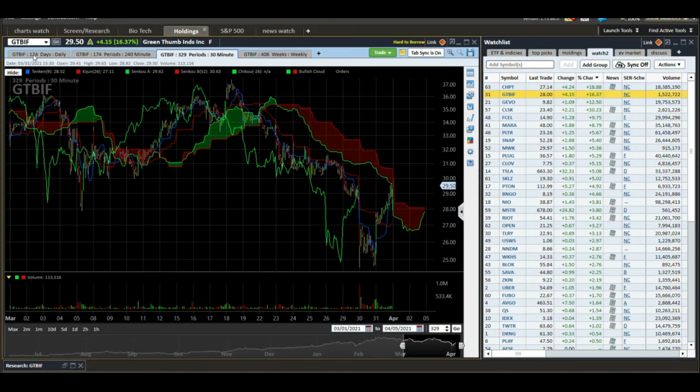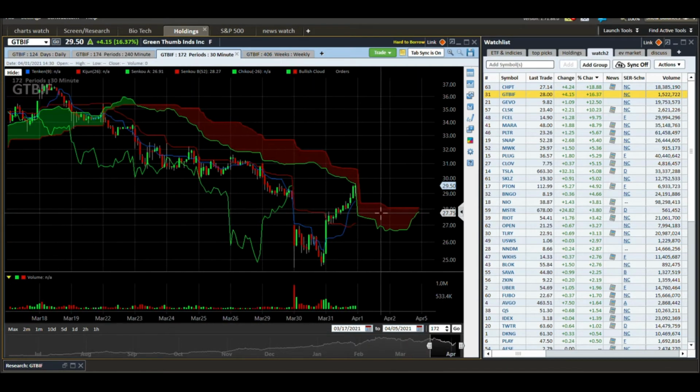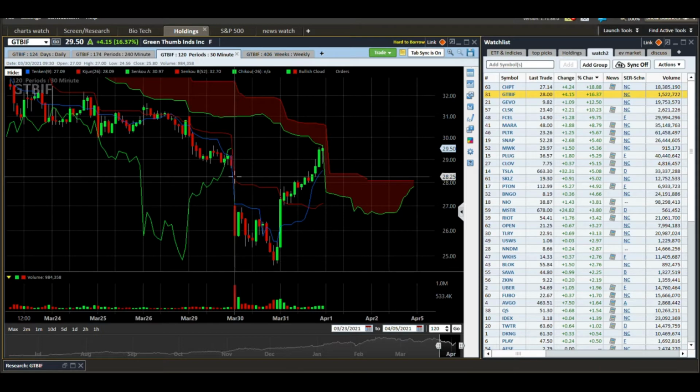That's a 30-minute. See, on the 30-minute here, we're not even above the cloud yet. We're way oversold down here. So this jump up is pretty strong. And the way this cloud is shaped here, if we have more bullish action tomorrow, it's going to get through pretty easily.